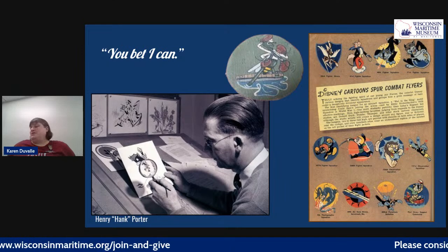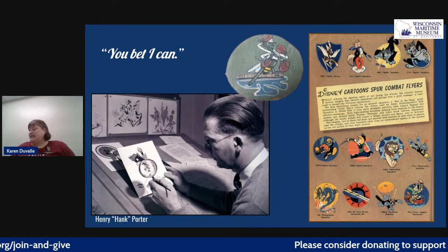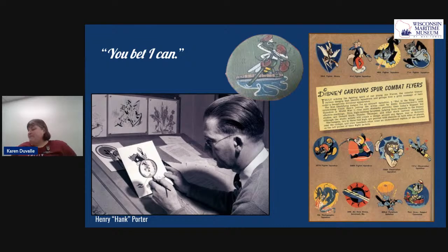The first official request for studio design insignia came in 1939 when a Naval Reserve Aviation cadet wrote to Walt Disney requesting an insignia for the Naval Air Squadron aboard the aircraft carrier USS Wasp. That's the logo on the top middle there that they came up with. He assigned the job to studio artist Van Kaufman, who fulfilled the request by designing an insignia featuring an angry wasp with boxing gloves. That boxing gloves you'll see is quite popular with these patches.